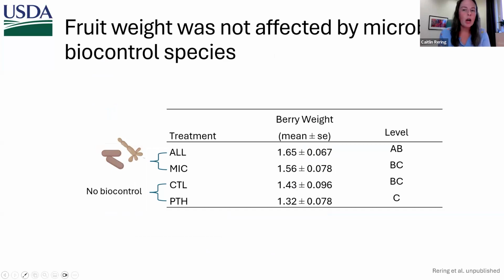We also didn't notice any issues with the fruit that developed from our biocontrol treated flowers. They had comparable weights to other plants. Remember, these are pollinator excluded treatments, so it's difficult to interpret this too far, but we at least have no evidence that it was obviously a problem. And I can tell you, I ate blueberries from all of these plants, and they were all perfectly delicious. We didn't notice any wounding of the tissues or anything like that.